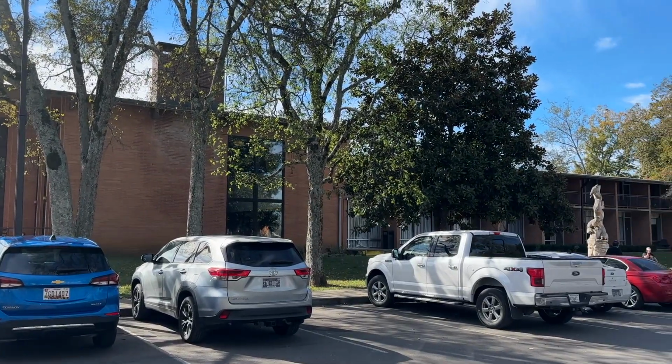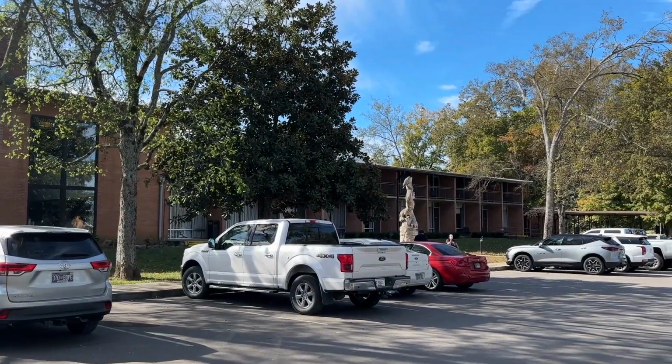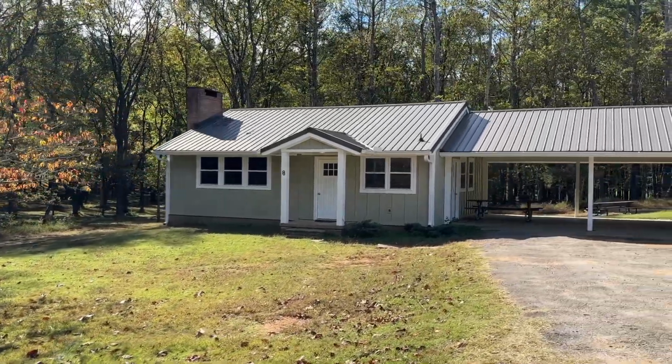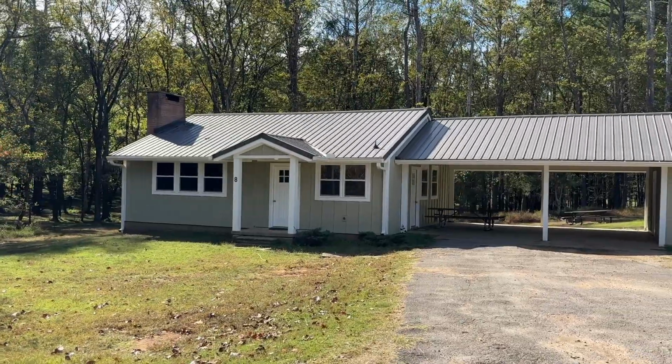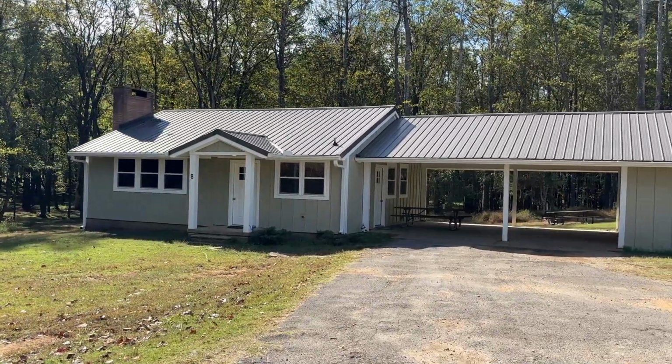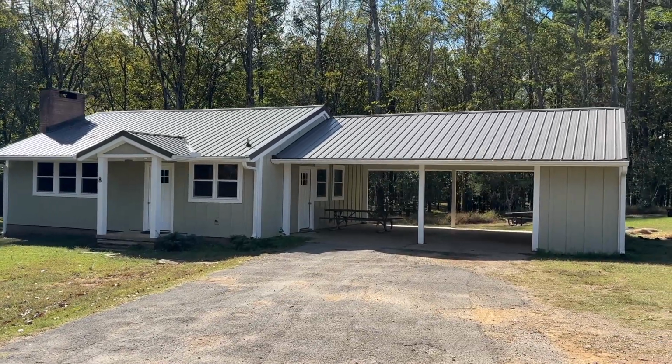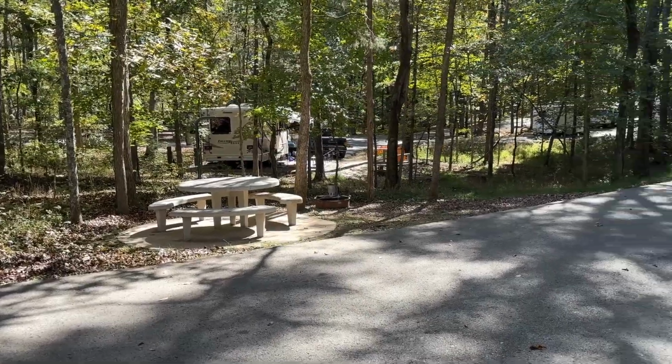Here's the lodge. Looks like it's pretty full. In addition to the lodge, they have cabins that you can rent on the back side of the park, so they're very secluded, away from kind of the main hub of the park, which is great.